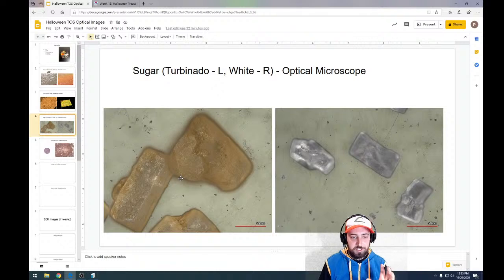So on the left here is a little less refined, and on the right it's more refined. As you refine and refine something, you get rid of impurities, and you can also decrease the size. So there's more processing involved to get into these smaller sizes. I personally prefer turbinado sugar, especially in my coffee in the morning. It has a little bit more of a syrupy taste. I can tell a difference. I do prefer turbinado sugar in my coffee.